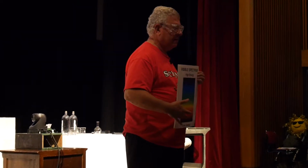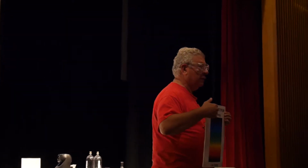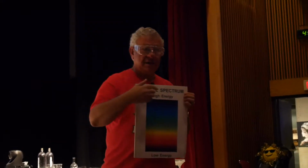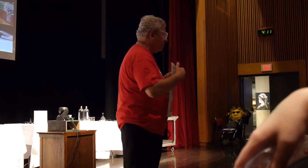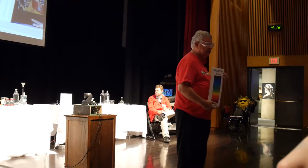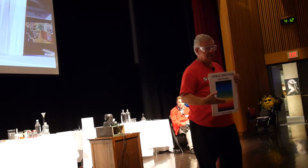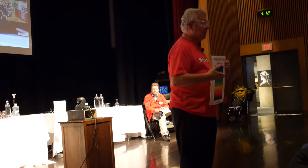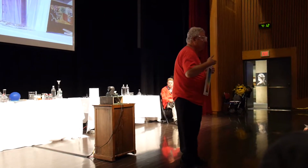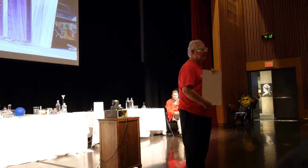What's at the bottom? What's at the top? Oh, and what else does it say on the top? So this tells us something about the relationships between the colors and the amount of energy that they have, right? So, which is more energetic, red or green? Green. Which is more energetic, green or purple? Purple.